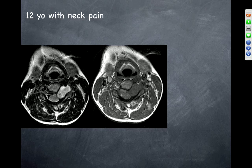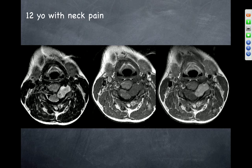Next case. 12-year-old with neck pain. There's a large extra-axial mass extending through the left foramina, and the foramina is widened. With widening, it's got to be chronic disease. You need to repeat it because they can't hear me on the microphone. The foramen is widened, so it looks like it's chronic disease.